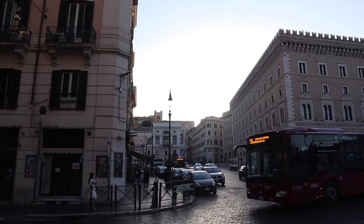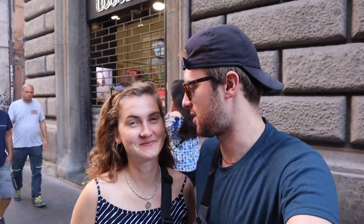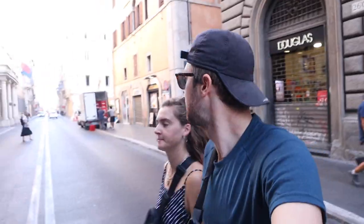Another early morning in Rome, another breakfast at the cafe. Bevan washed her dress, don't worry. We've changed clothes. Another day of exploring because there's too much to see in Rome, so we're gonna try and get as much as we can done today as well. And we can barely scratch the surface even after 2 days. Yeah. All right, let's cross.